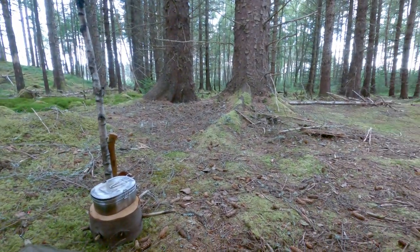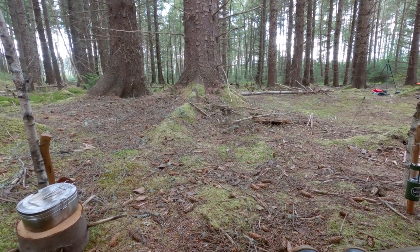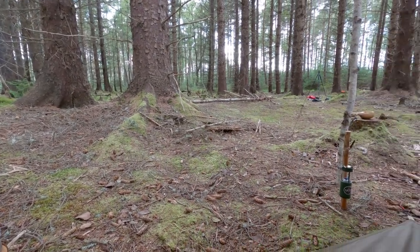Very conscious of where I'm going to put the fire. So I've actually got the Wild Camping International stove, and the plan of attack is I'm just going to put it on a piece of wood out the front. I don't want to have it too close to the actual shelter. Last time I did that, I ended up with sparks going on the shelter and burning holes in it, so I don't want to do that again.